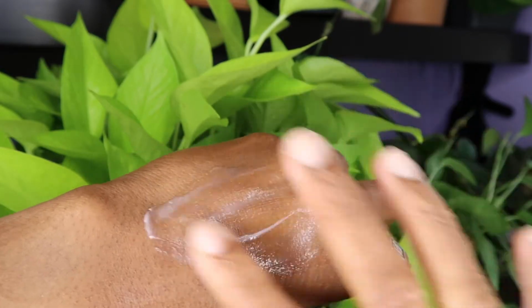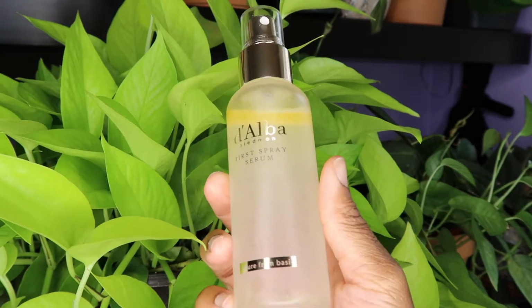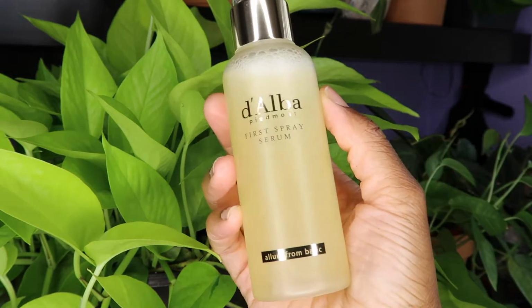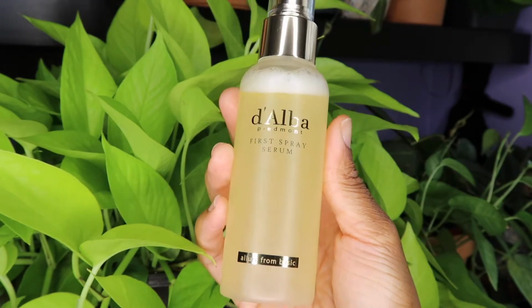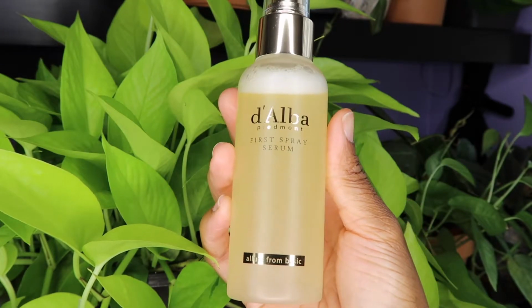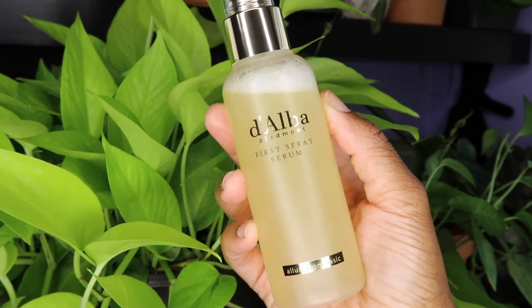Last but not least, one of the things I am excited to really try out is their White Truffle First Spray Serum. So it delivers the highest concentration of antioxidants for visible plump skin and younger looking complexion. It absorbs quickly into the skin. You could use it throughout the day as a refresher or at the end of your routine. It's good for helping to set makeup, and it's just perfect for anyone who's looking for a product that can be used for multiple steps.